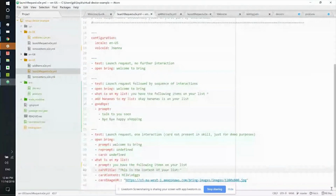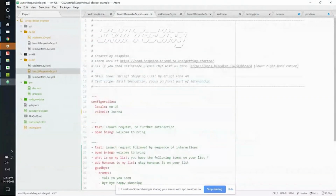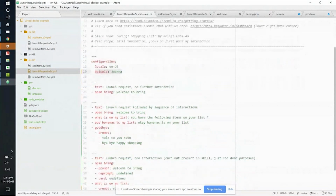Going back to our testing file here, a couple of the things we would highlight. So you specify a locale as part of a configuration, and we support actually all the locales that are supported by Alexa and Google currently, and you specify a voice ID. And so this is how you can get into testing some of the more subtle scenarios, because there's a whole slew of voices that are supported by Polly. And you can use that to test different languages, and you can also use that to test different accents. So this is a very helpful tool for doing some of that deeper interaction model testing.